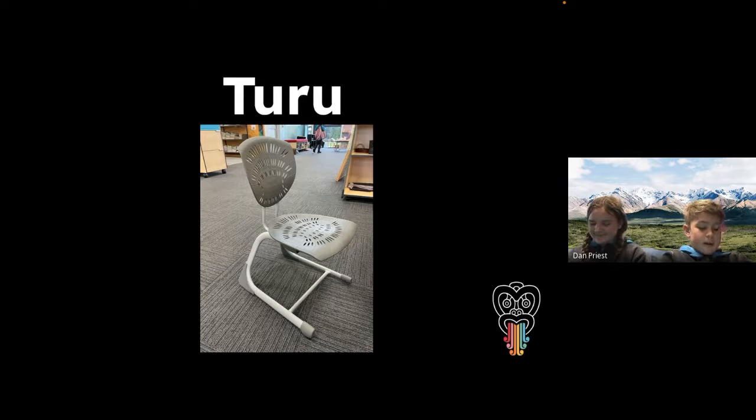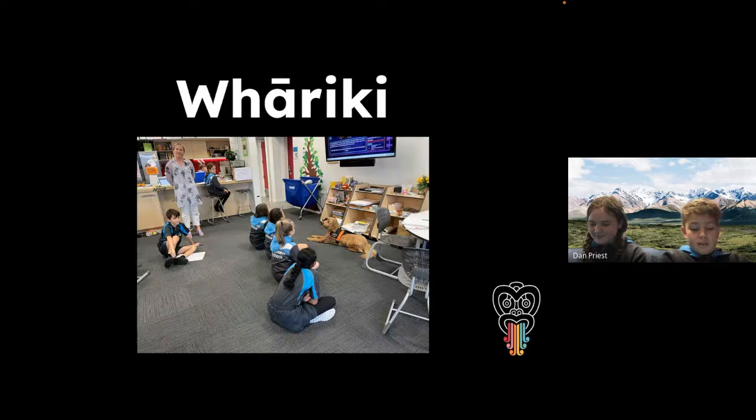This is a mat space where we usually meet together. In Te Reo Māori, we call it a whāriki. With this word, it's important to say the ā longer because of the macron on the top of it. Repeat after me. Whāriki.